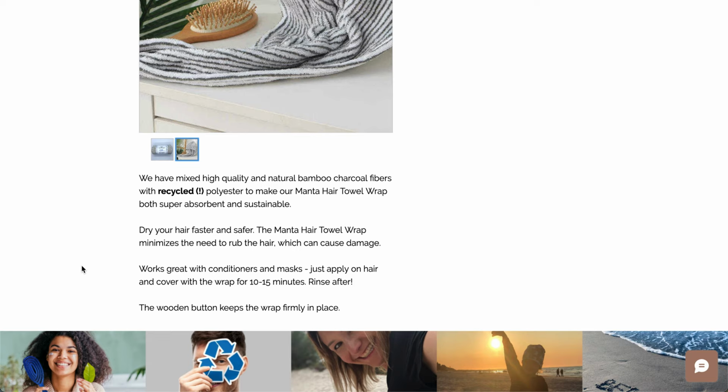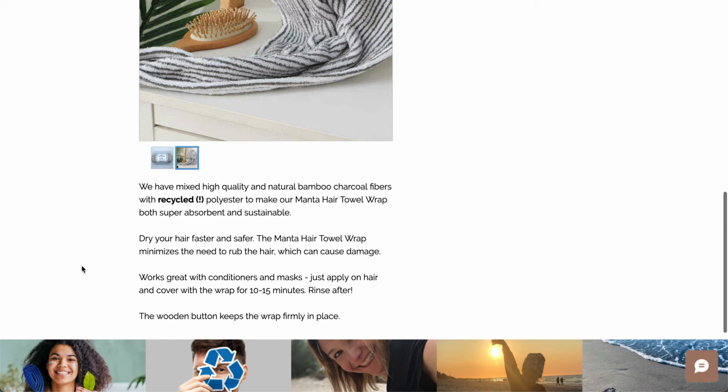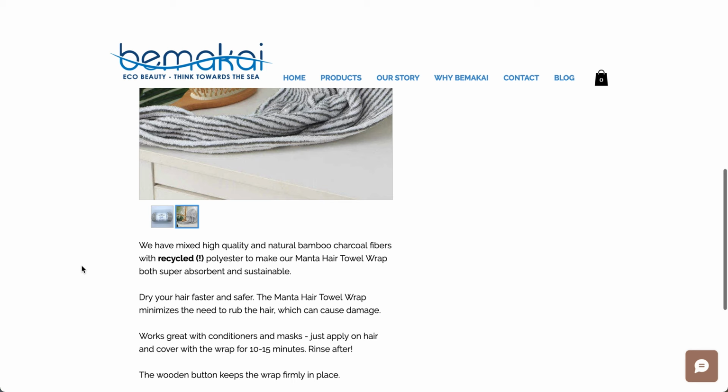"Dry your hair faster and safer. The manta hair towel wrap minimizes the need to rub the hair, which can cause damage. Works great with conditioners and masks. Just apply on hair and cover with the wrap for 10 to 15 minutes. Rinse after. The wooden button keeps the wrap firmly in place." So the Alltrue one said that it was going to be a coconut button. Actually there's no photo of the button here, so I don't know.